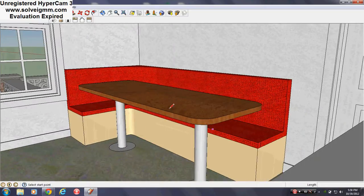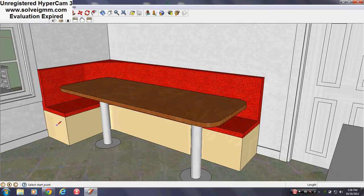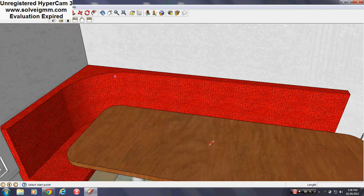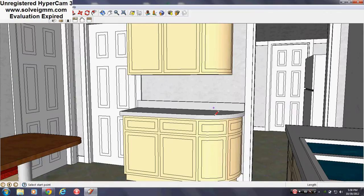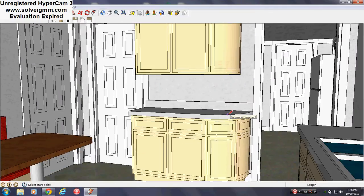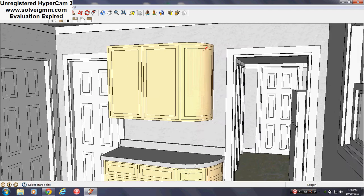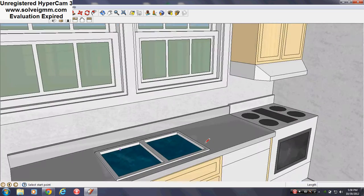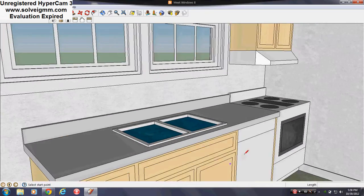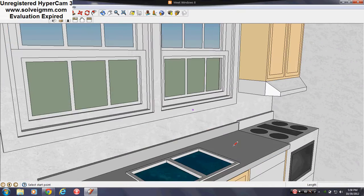Alright, so what you see in the kitchen is a dining booth with the table, and these are original dimensions. And I actually made this counter space. This was all based on the actual plans of the house, so this is original. The kitchen has been completely redone since the house was remodeled. Not the model, but the house itself. But this is what the layout of the original kitchen looked like.